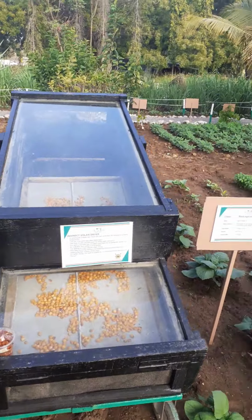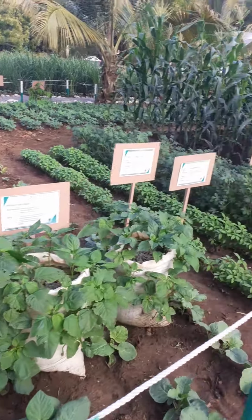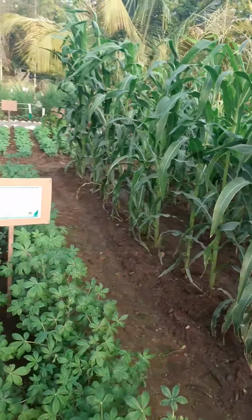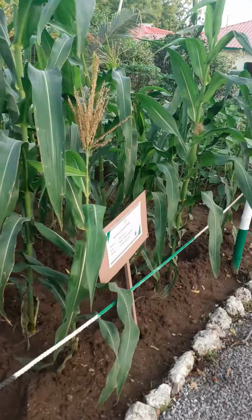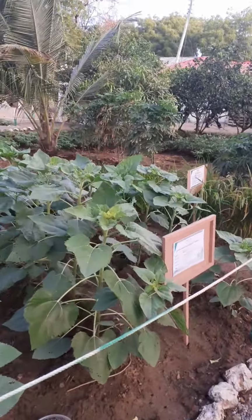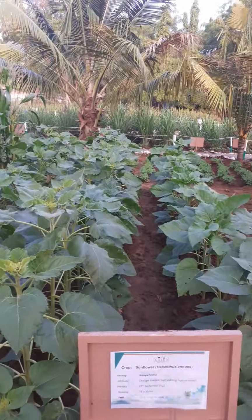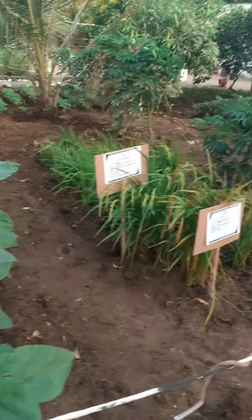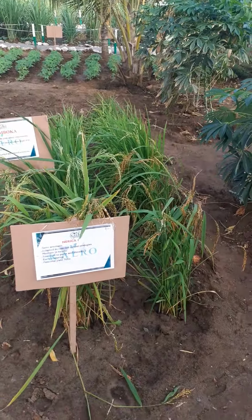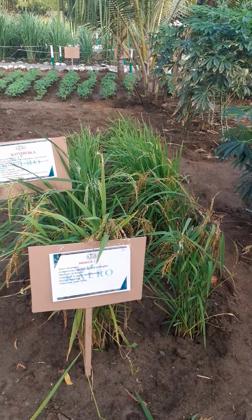Solar dryer. This is an indirect solar dryer. This is maize, of course, maize. Sunflower. Nerica, Kumbuka.